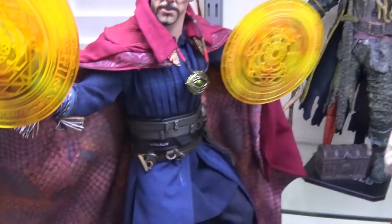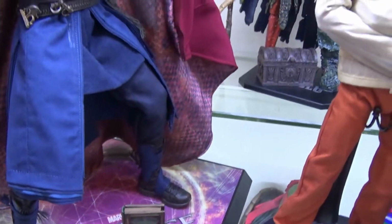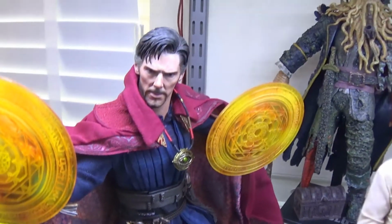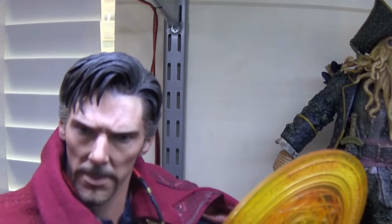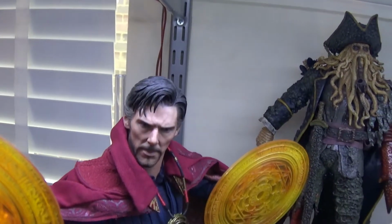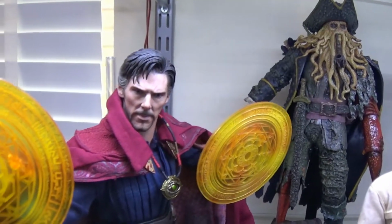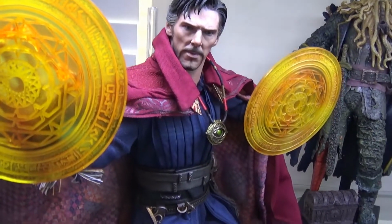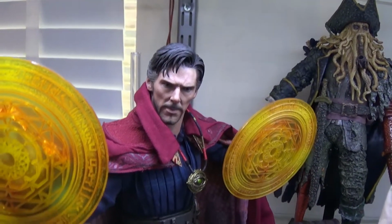The cape is so accurate, all the detail inside with the material. It's just really great articulation as well. And that head sculpt is bang on. The head sculpt is just superb. And I think, yeah, no, he's definitely getting figure of the year, Doctor Strange, for 1/6 scale, simply because it is just so nice.